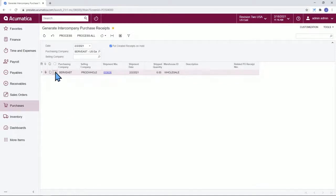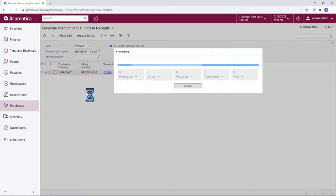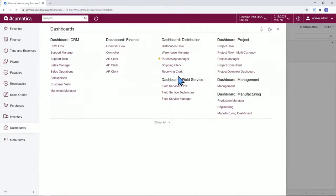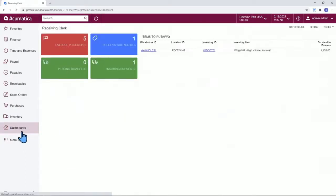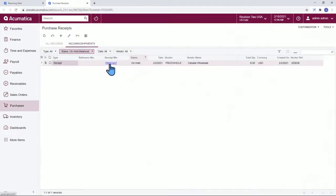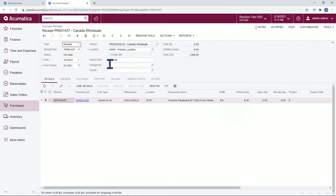In other words, this can be running in the background, so the process of actually creating the receipt could be automated by the system. With our process constantly running in the background, I'm going to be maintaining a receiving clerk dashboard. A new PO does arrive, so I'm going to drill down on my incoming shipments. From the receipt record, we can begin to process that receipt from our Canadian entity. To do so, I will simply remove this receipt from hold and release it.